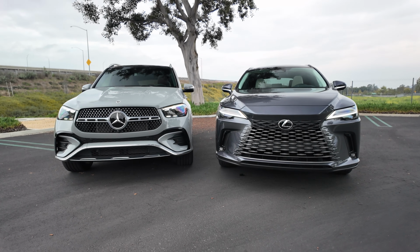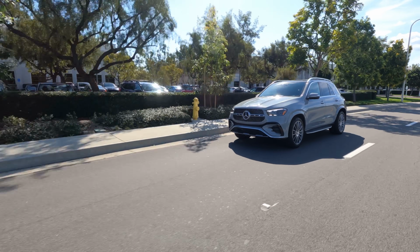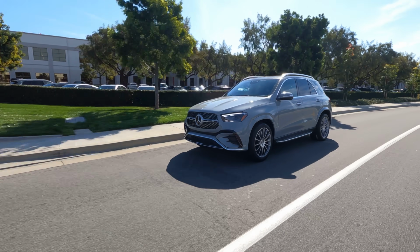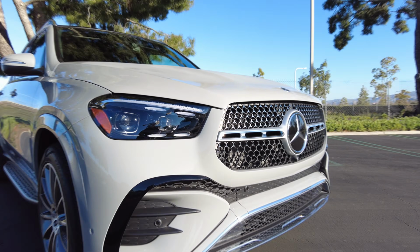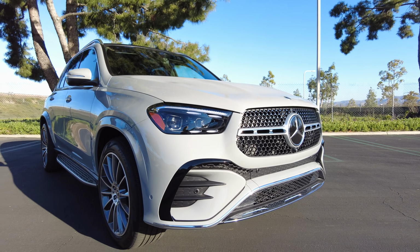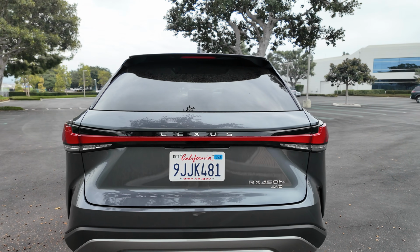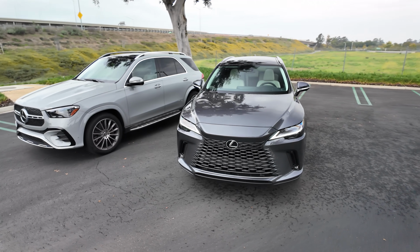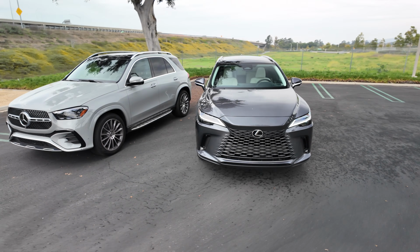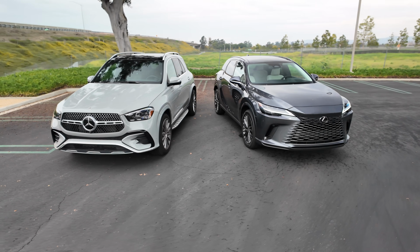Two different vehicles with similar price tags, but one with a bit more power and range gets the leg up when it comes to interior materials quality as well as size. The Mercedes might edge out the Lexus on some counts, but the RX 450h Plus holds its own against the GLE 450e too. This one might be too close for us to call. So, if you're in the market, try them both out and see which one best fits your needs.